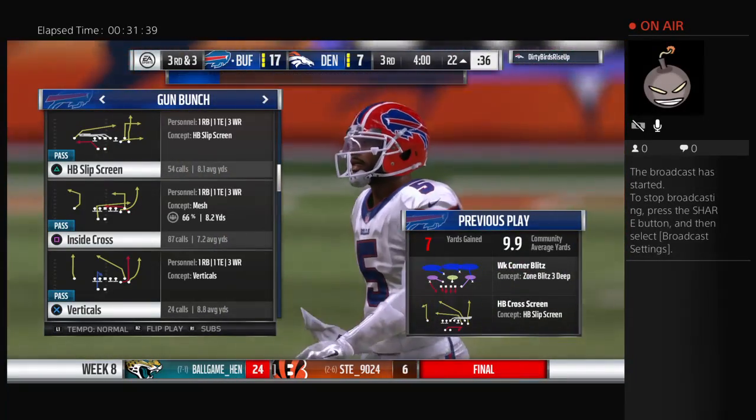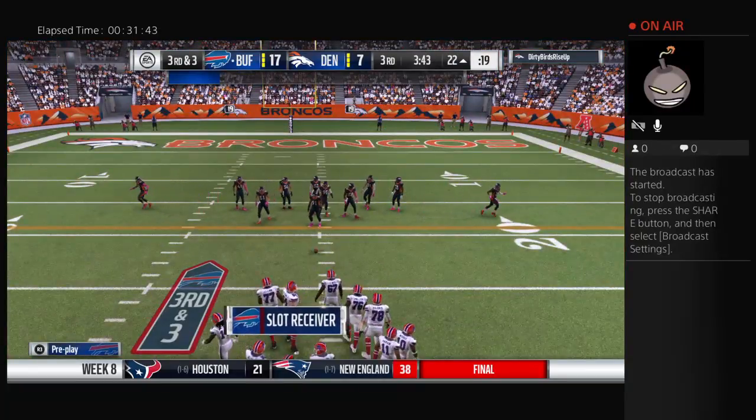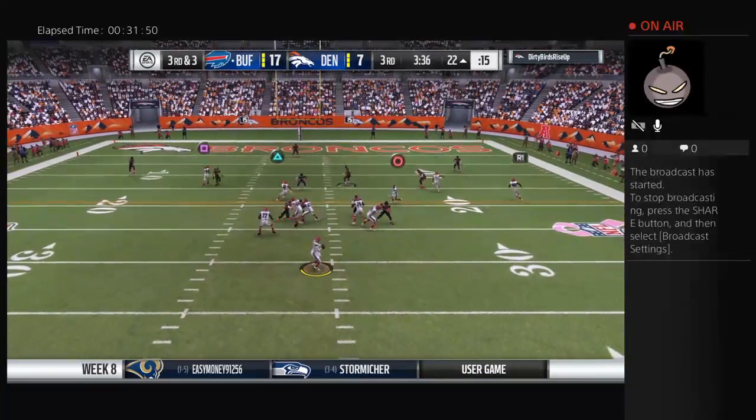But a nice little gain. And a nice gain and a broken tackle along the way. And really, we shouldn't be surprised, should we? That's what runners do, especially the best ones. They break tackles and gain extra yardage.